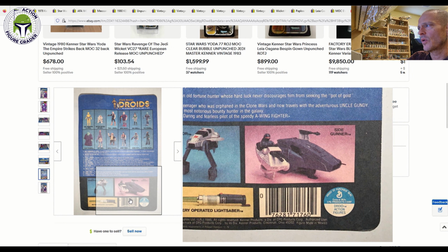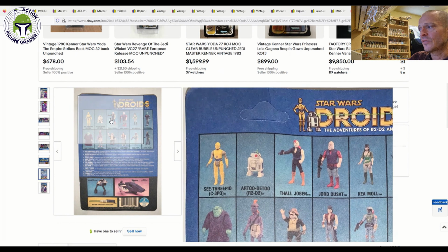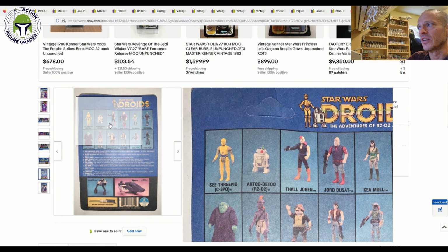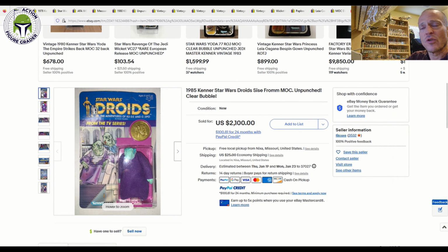So if you can see somewhere on here, it says made in Mexico, I believe. In the lower right-hand corner, at the very bottom there, below that UPC code, it says figure made in Mexico. So it's got that matte finish to the back, which is common for these. It's not a very glossy back. It's the same with Paploo and Lumat and all those. But how beautiful is that? A beautiful, beautiful example. And $2,100 took that one home.